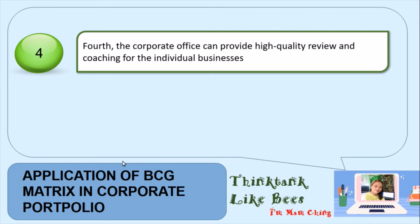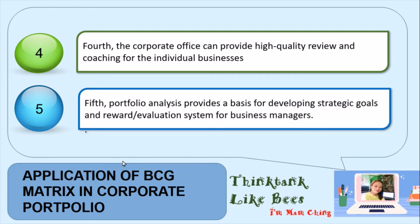Number 4, the corporate office can provide high-quality review and coaching for the individual businesses. Number 5, portfolio analysis provides a basis for developing strategic goals and a reward evaluation system for business managers. For example, a manager of a cash cow would have lower targets for revenue growth than a manager of stars, but the former should have higher threshold levels of profit targets for proposed projects than the manager of stars businesses.